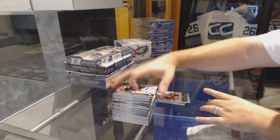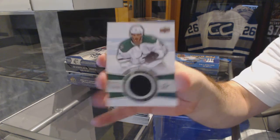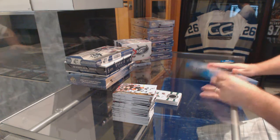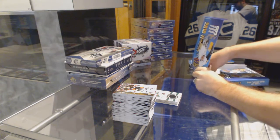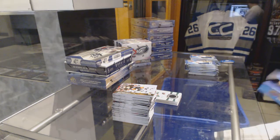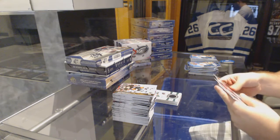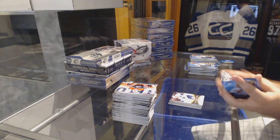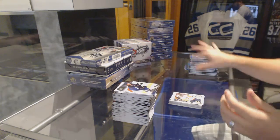And up first is a Tyler Seguin game-used jersey for the Dallas Stars. Yep. 0-for on that one. Saying could be American. All-world team of Phil Kessel for the Toronto Maple Leafs. And that one even says the United States on the bottom. Even better. Matt Moulson, 20th anniversary for the Islanders.